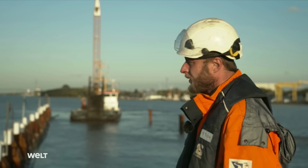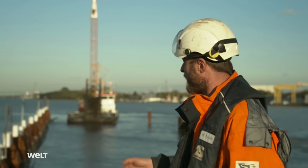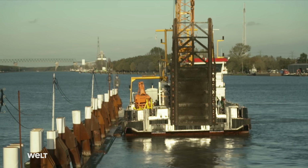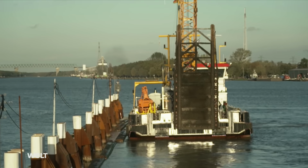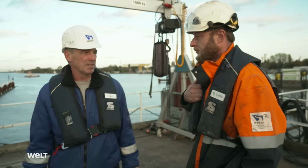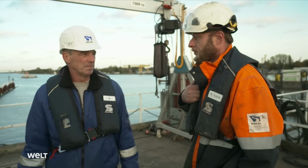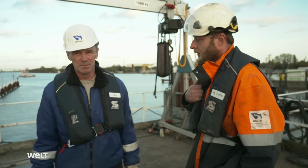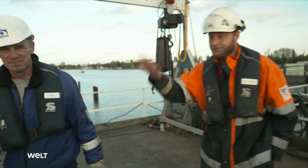It's been in place for around 5 years, and I'm optimistic that it won't need a complete overhaul, just a good clean, and then we can install it again. This saves tens of thousands of euros. We can get the lock up and running again so it can be used tonight. All right, sounds good. Okay, we're off. Have a good evening. Okay, bye-bye.